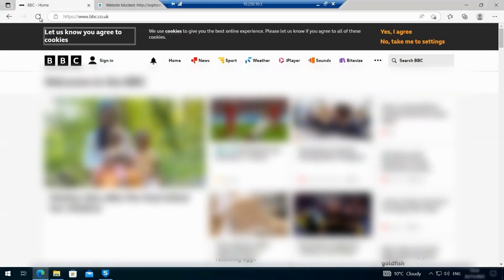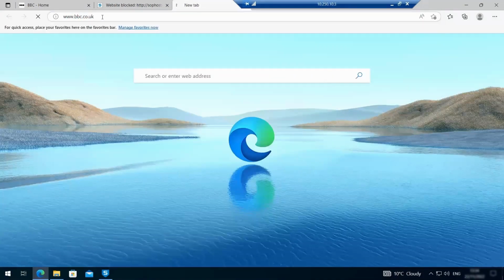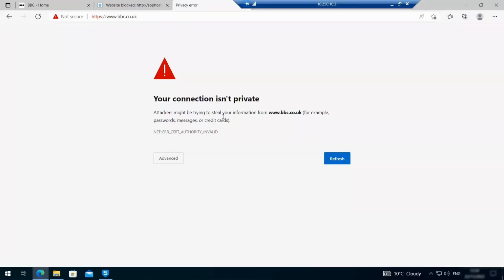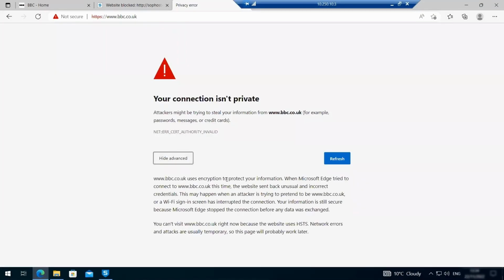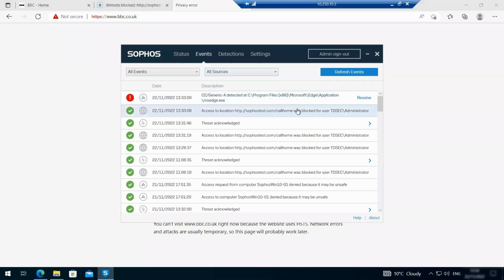Trying to open a browser. No, it's not working. Let's try a new tab. So no, I don't have internet connection either. So because we've turned off some of the technology of the Sophos agent, we can now turn the agent back to the green status and see that I will be able to mitigate this one and make it as resolved.